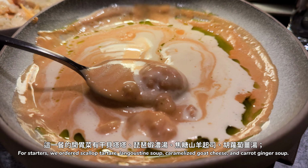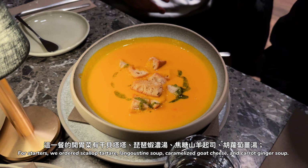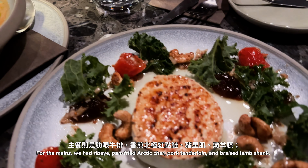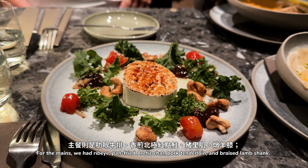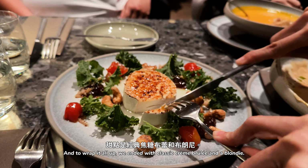For starters, we ordered scallop tartare, langoustine soup, caramelized goat cheese, and carrot ginger soup. For the mains, we had rib-eye, pan-fried Arctic char, pork tenderloin, and braised lamb shank. And to wrap it all up, we ended with classic creme brulee and a blondie.